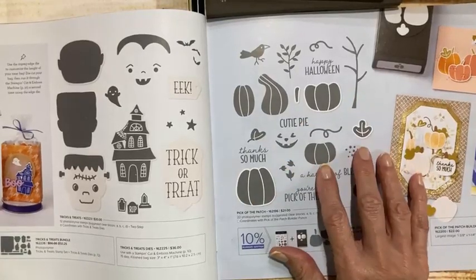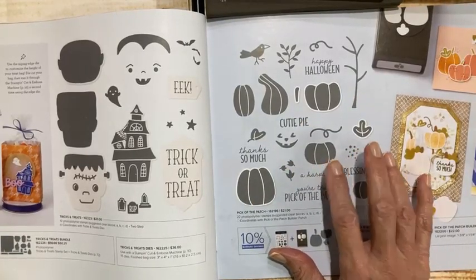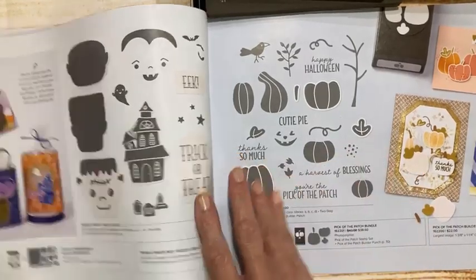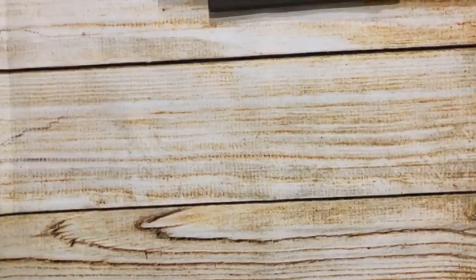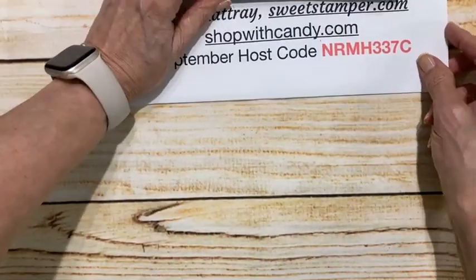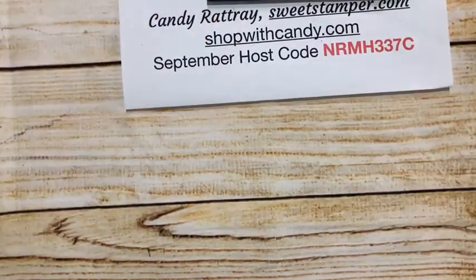So I've got a couple of people here. I'm going to go ahead and jump right in because I've got a lot to do with you tonight. Okay, so holiday catalog kickoff. What's Candy going to make? We're going to make 3 projects tonight. Let's see how quickly I can get this. I think I can stamp them pretty quick.